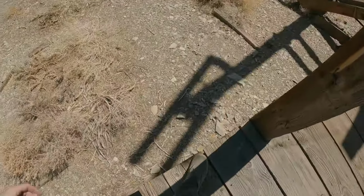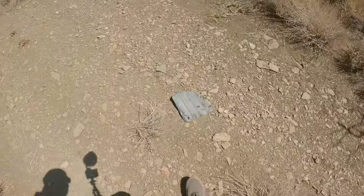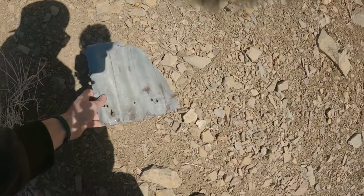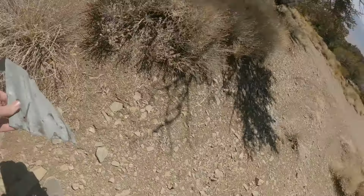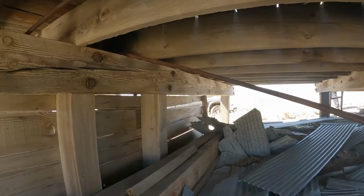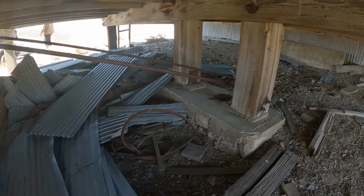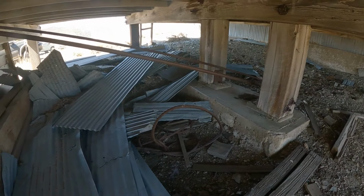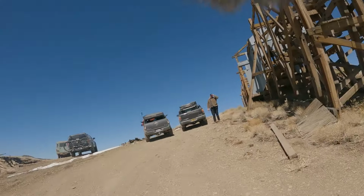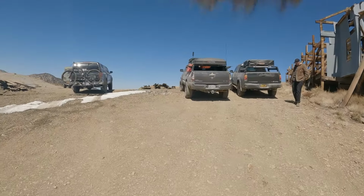Let's see if we can get down underneath into the wheelhouse. Ooh. Let's get this off of here. I thought these were support beams, but I wonder if the cables ran through these. That would make sense. Dan, what do you think? It's wild. It's wild.